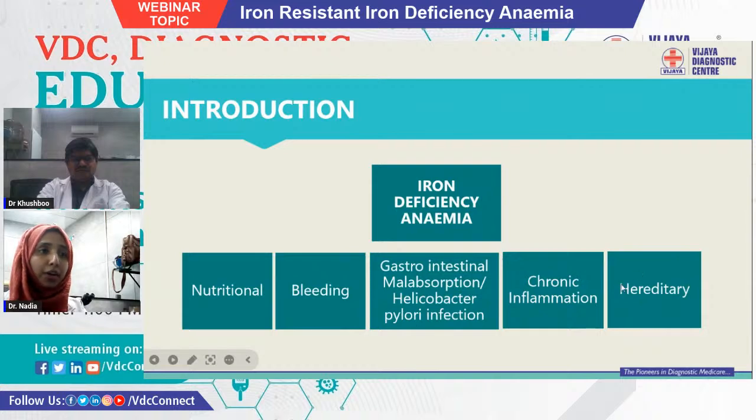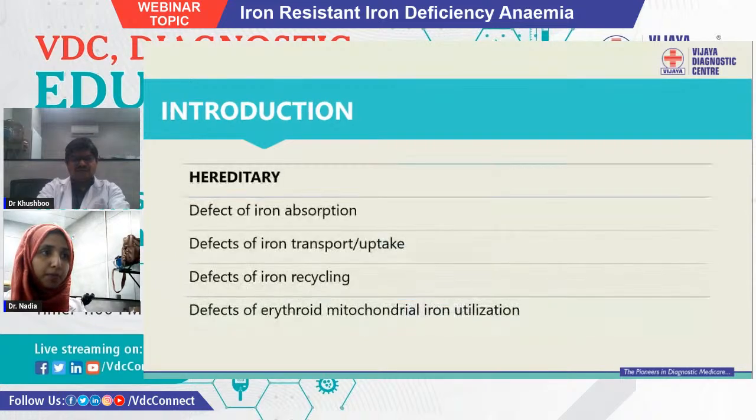Then we have the hereditary causes. And this is more important for the topic per se. So where do we encounter hereditary conditions? The defect is in iron uptake in the body, a defect of iron absorption.